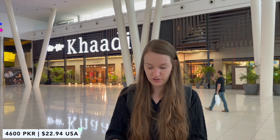I paid 4,600 rupees, which I think is about 23 euros, which I think is like a great price, and I even bought this cute little wallet. Love it. Right now it's about 1:25.